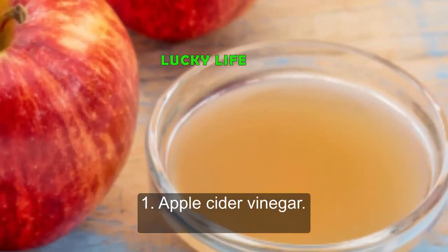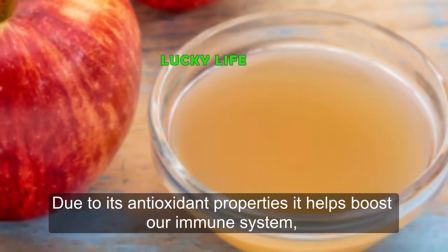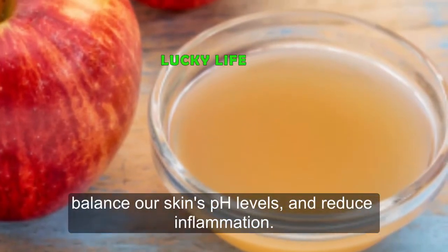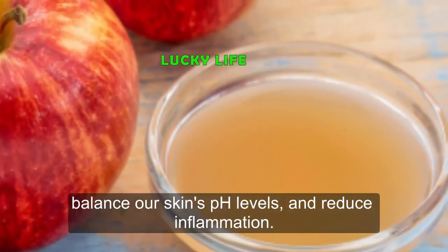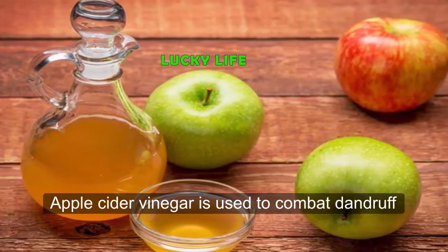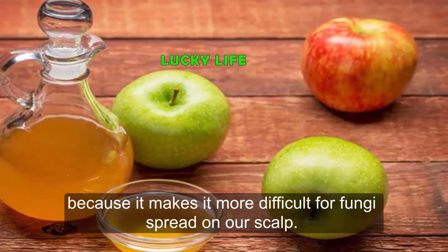1. Apple cider vinegar. Due to its antioxidant properties, it helps boost our immune system, balance our skin's pH levels, and reduce inflammation. Apple cider vinegar is used to combat dandruff because it makes it more difficult for fungi to spread on our scalp.